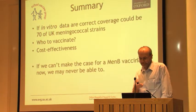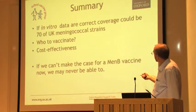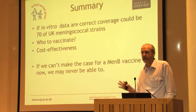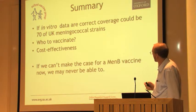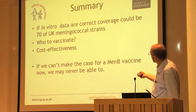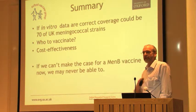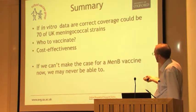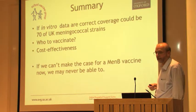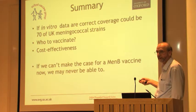So if the data we have from the lab are correct, we might be able to prevent 70% of cases of MenB, which would be a real coup for the UK. We don't yet know who would be the right groups to vaccinate. I think it probably will have to be infants as the population who are vaccinated. And we don't yet know whether the vaccine is cost effective. Those analyses are being undertaken by the Department of Health at the moment.